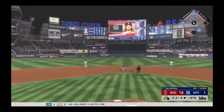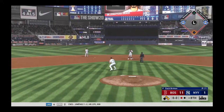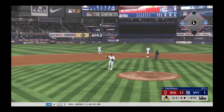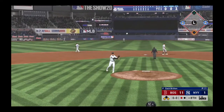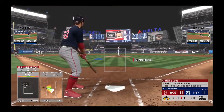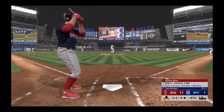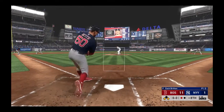Line towards center field. And that's in there. Base hit. They'll cash in here as the run is in to score from third. I'll tell you, they're posting video game numbers here. I mean, that's their 11th run of the game, and they're showing no signs of slowing down. Just an absolute onslaught from this offense.